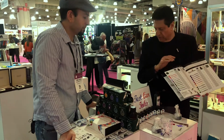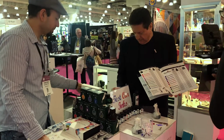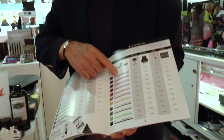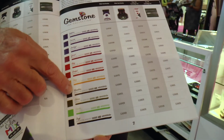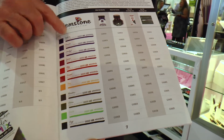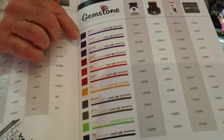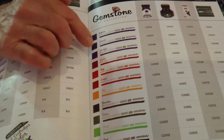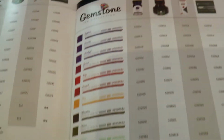In here we're going to the gemstone collection, and all of them have different names that relate to actual gemstones, and we painstakingly match the color of the ink with the color of the gemstone itself.